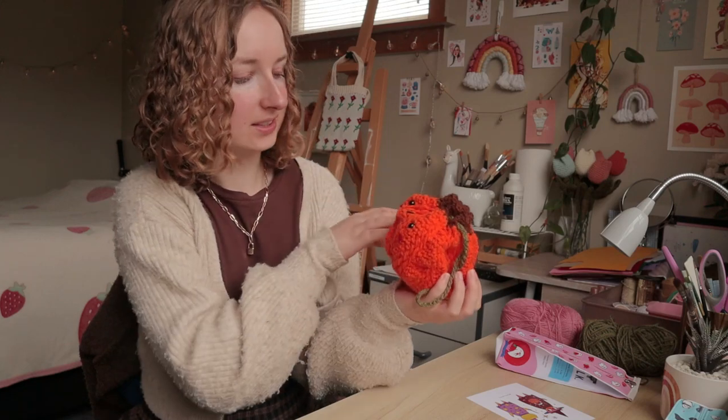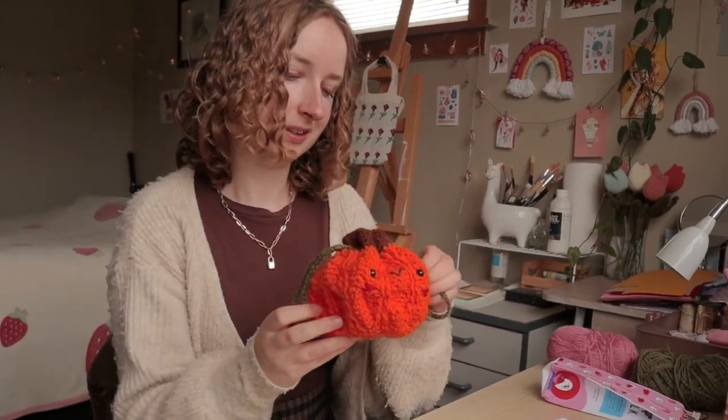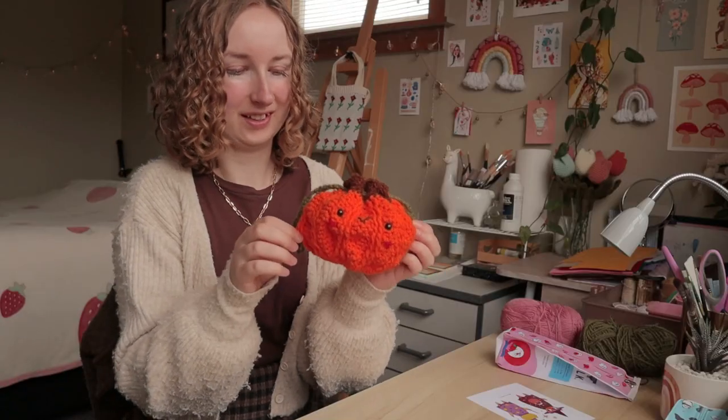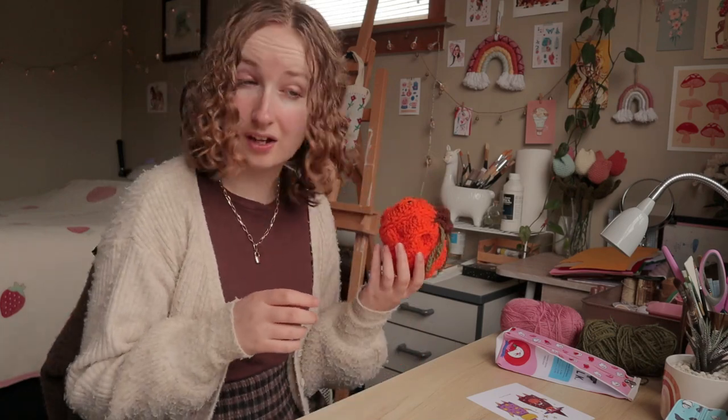I was actually surprised that this pumpkin came out as good as it did. Well, I think it came out pretty nice. He's a bit wonky looking, but you know, that's just him. So I'll be putting probably him up on my site as well.